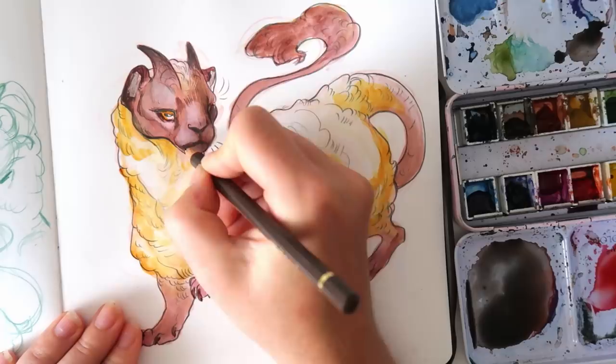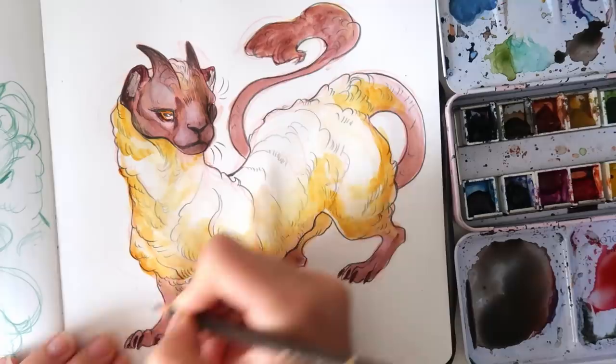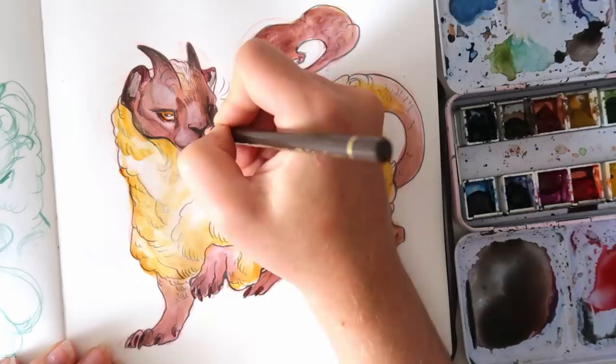Yeah, I'm still not sure about the dark face. I love that color variation, you know, when it goes from dark to light, but for this one I'm not sure. Maybe I should have just had the muzzle be dark or something, like a Siamese cat. That would be cute.